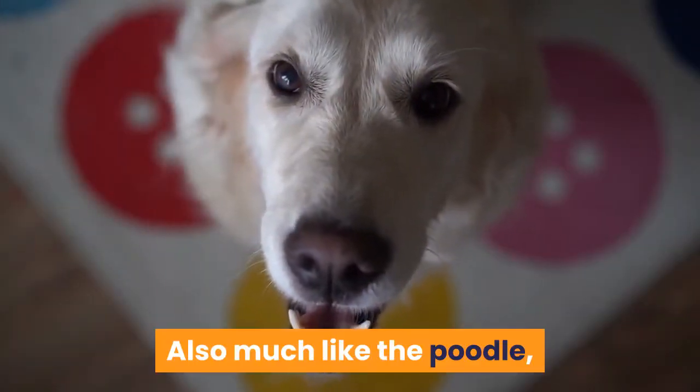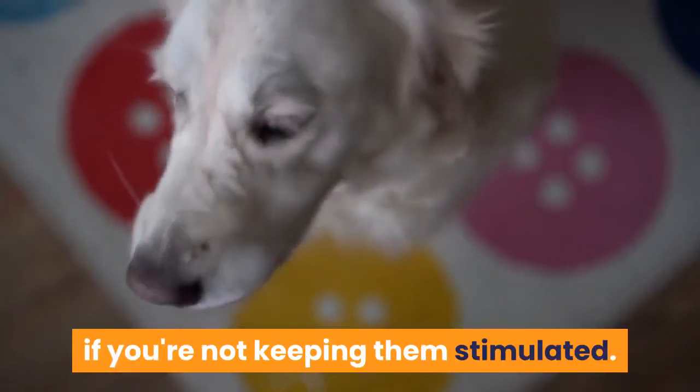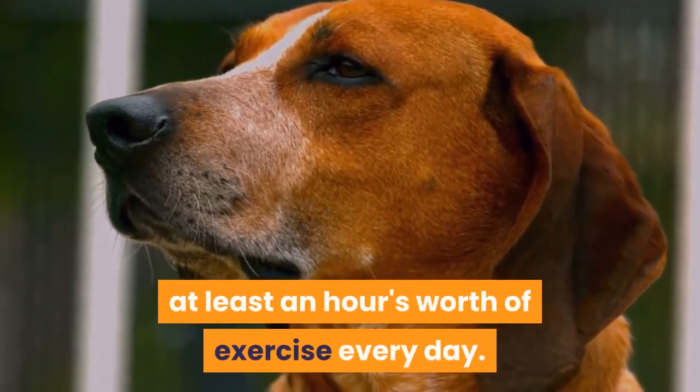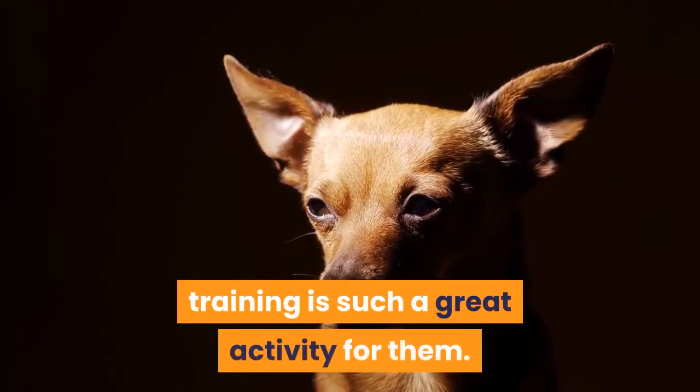Also, much like the poodle, the smart Portuguese water dogs will get bored easily if you're not keeping them stimulated. They are a very high-energy dog who will require at least an hour's worth of exercise every day. This is another reason why competition training is such a great activity for them.